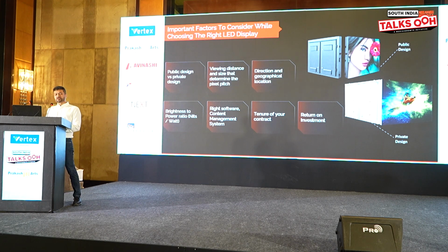Also, one of the important factors to consider is the tenure. If your contract or license from the government is for 10 years, then you need to select a product that works for 10 years. If your license is only for 5 years, you don't need a product that works 10 years. So while selecting the product, you need to determine what is the tenure and what is your expectation for that product to work. Because a product designed for 5 years, you cannot run for 10 years. A product designed for 3 years, you cannot run for 5 years.